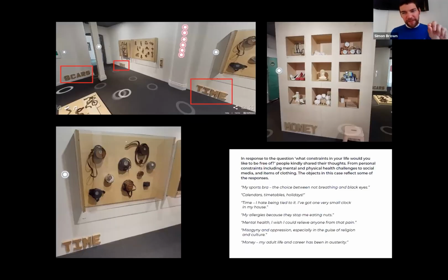Here are some physical ways in which they're there. If you look in the top left, well, I'm hoping it's your top left, there's an image with three squares. We have highlighted some of the words on the walls on the bottom. Certain words were repeated, so we just decided to put the words on the wall. You can see time, work, scars. These are things that always came up as a repeated theme.